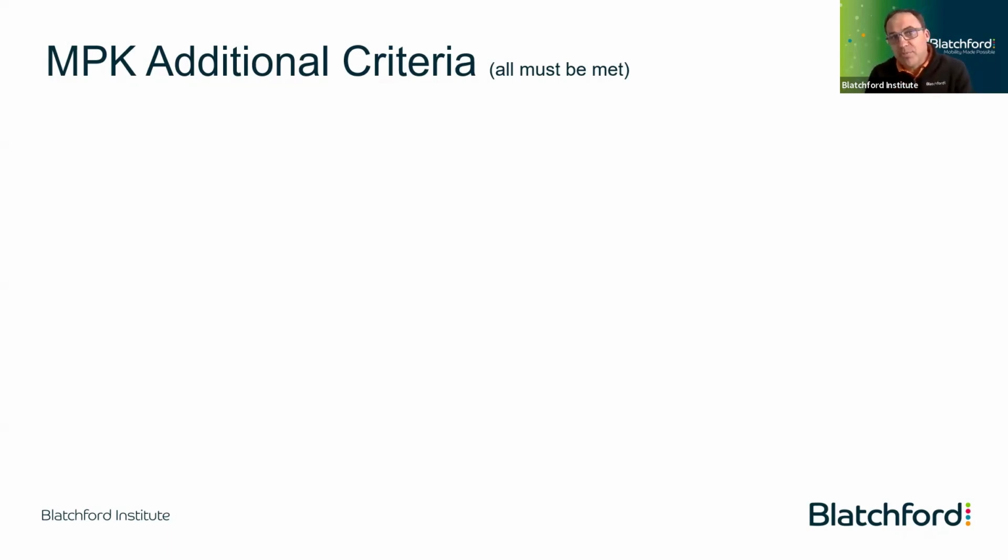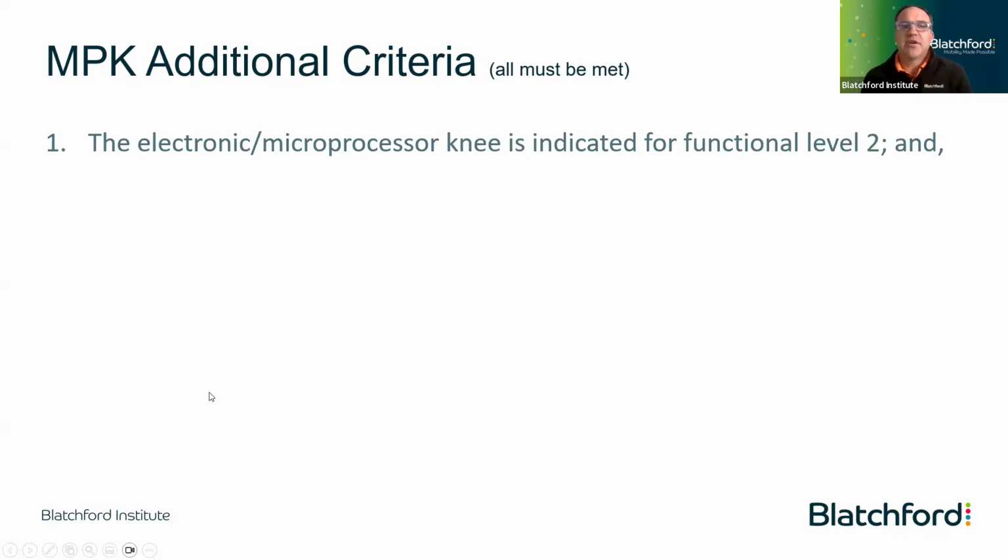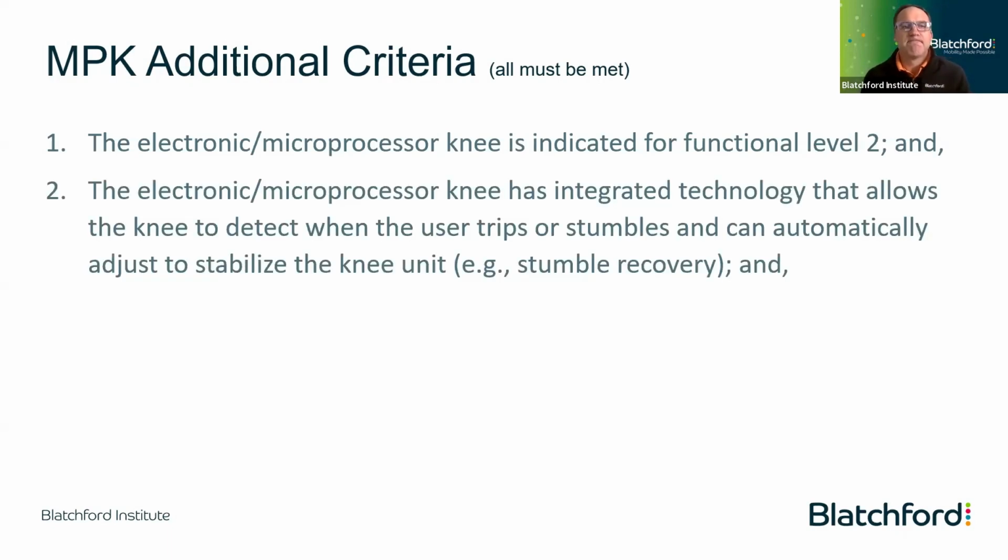But then if you want to use a microprocessor, there's a few additional criteria. And what is that criteria? Well, first, it's got to be an electronic microprocessor knee that's indicated for functional level 2. So it's got to be indicated for a K2 user. You can't just assume it's going to work. It's got to be indicated for that particular patient profile. And the knee has to have integrated technology that allows the knee to detect when the user trips or stumbles and can automatically adjust to stabilize the knee unit, like stumble recovery.